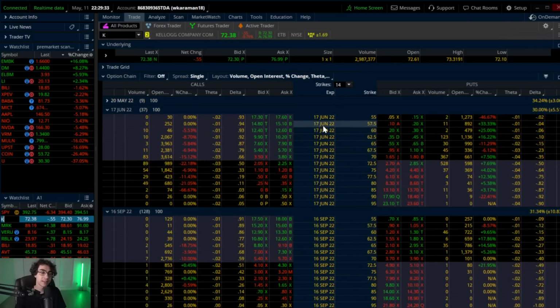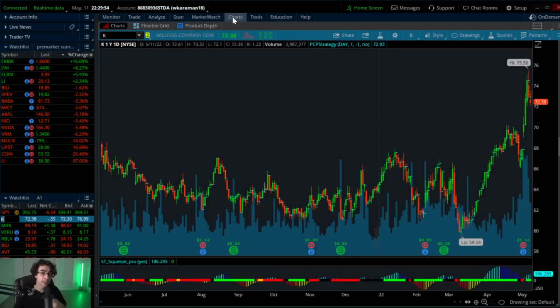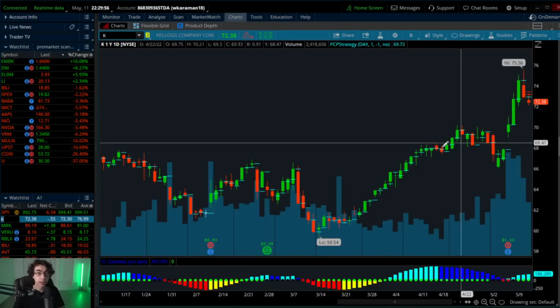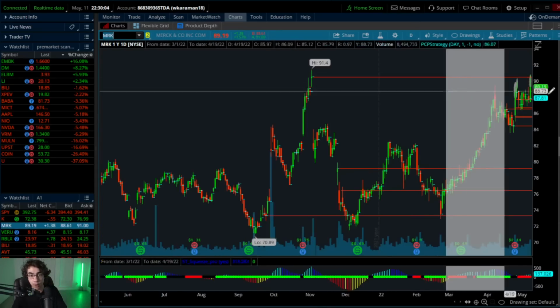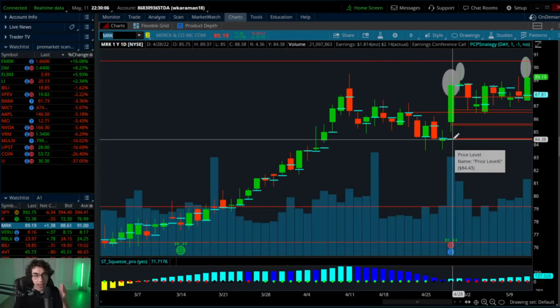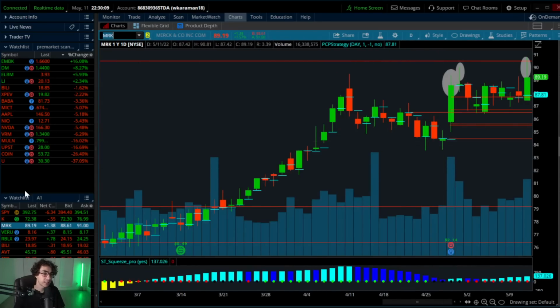The way I trade options, for those of you who ask me what contracts I typically go with, is at the money. At the money is the closest strike to the stock price. So if K is at like 72.50, I'll go with the closest strike to the stock price, which is right here, 72.50, right? I like going with at the money contracts. So those are the strategies, those are the plays. In terms of MRK, we do have a gap to fill below at $84 as well. So that's going to take time.